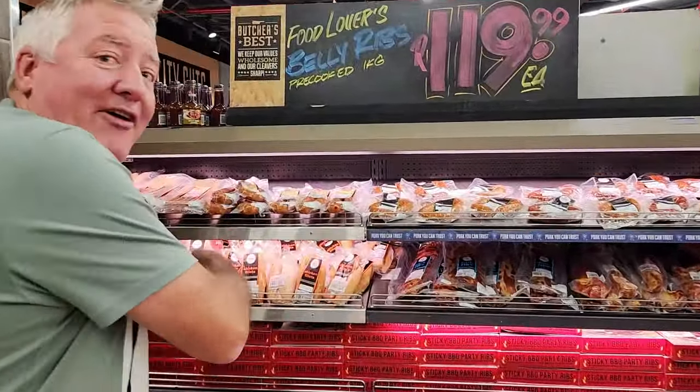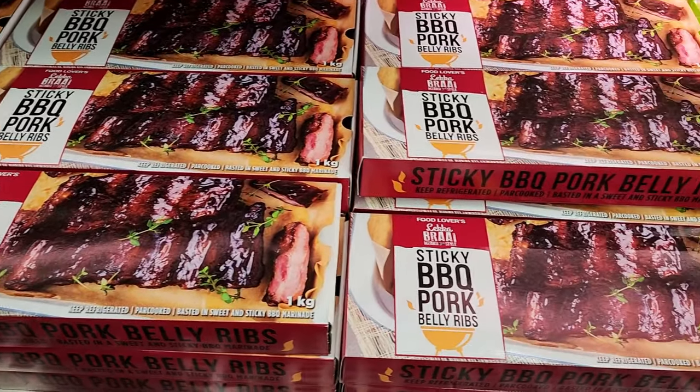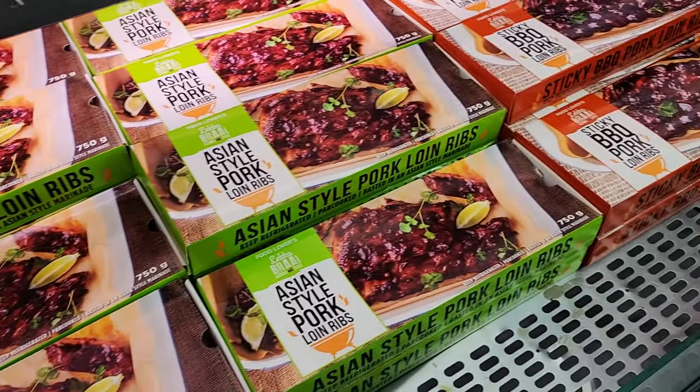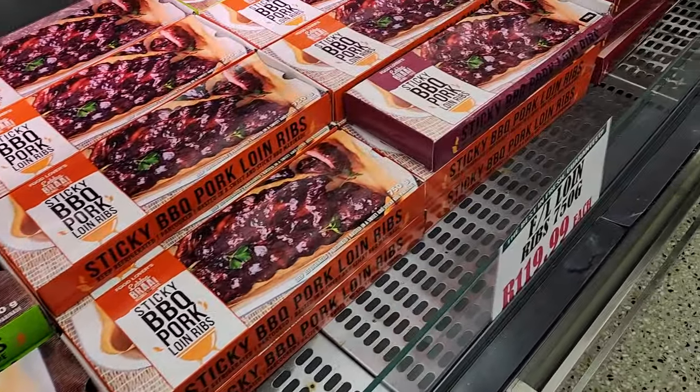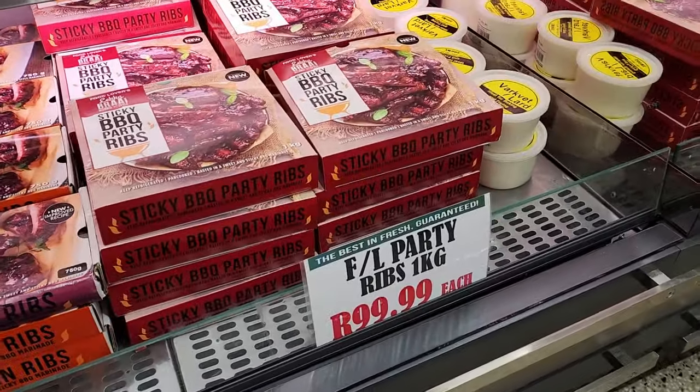Come on. I found the ribs. Look at them, all different types of ribs. Oh, ribs. It's all ready to just throw on the fire. Different. Oh, platy ribs. What are platy ribs? Look, it's already cut.